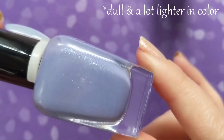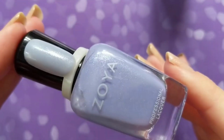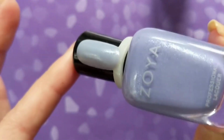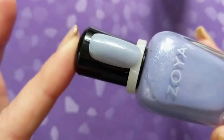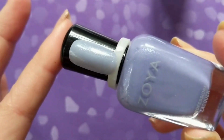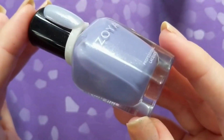So this was definitely one that I was excited to get, and the minute I swatched it, I was sort of just like, wah, wah. Not what I was expecting. But I'll have to give this one a shot on my nails and see if I can have a different viewpoint on it when it's actually on my nails. Who knows, I might like it. But yeah, it just is not what I was expecting it to be from the swatches I saw.